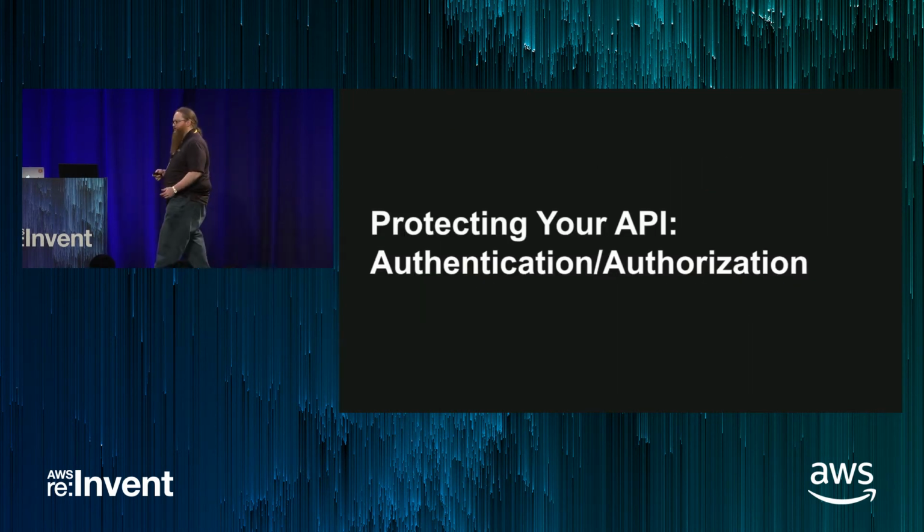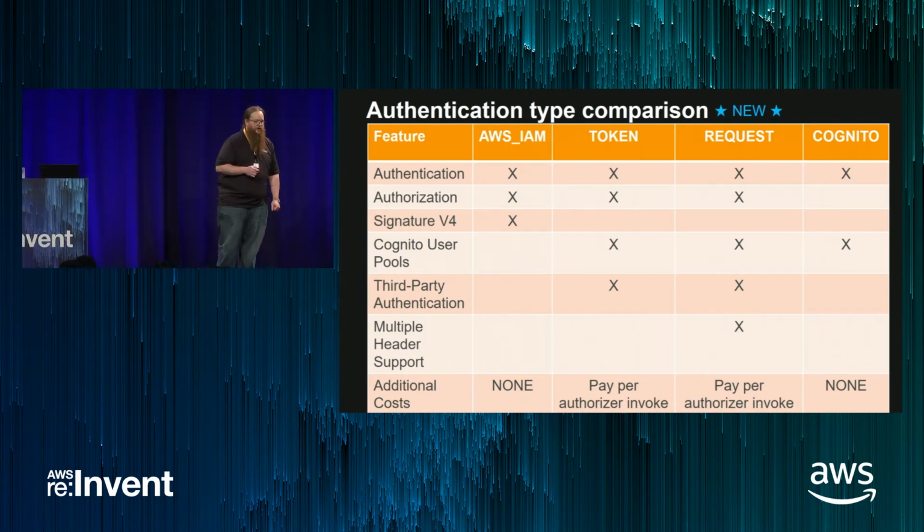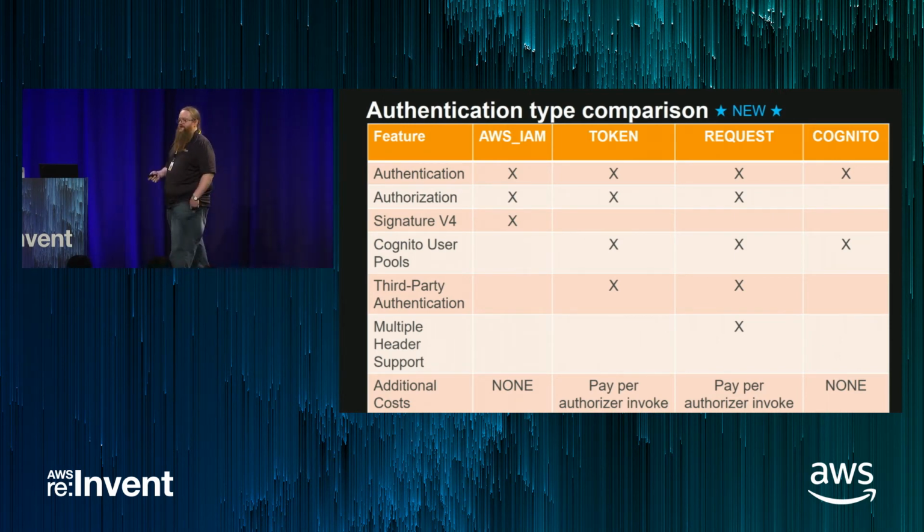That'll segue into our next topic, which is talking about authentication and authorization in API Gateway. What you see up on the screen is a comparison of a number of the authentication or authorization types that are supported in API Gateway. All the way on the left, we have AWS IAM. That's using actual AWS credentials and doing Signature Version 4. Then a policy is applied to those credentials, and we can validate that policy against the ARNs describing the API.